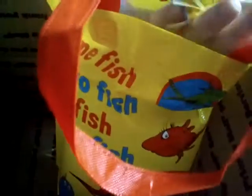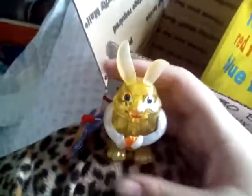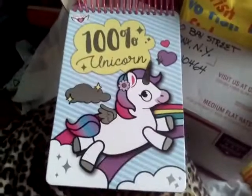And, what else? Oh. A wind-up bunny! Come on, old guy. I'll set you up for a little photo. Okay, come and join your friends. There you are. And one more. And it's a unicorn-themed sketchbook. Or is it a notebook? Well, let's see what's in there. Yeah, it is a sketchbook. Perfect for designing things. Can you picture that?